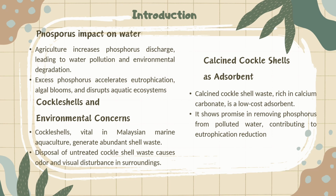Excessive amounts of phosphorus can be treated with the adsorption method. Calcined cockle shell waste contains more than 95% calcium carbonate by weight. They can be used as a low-cost adsorbent material as they have shown good performance for the removal of organic and inorganic matter in polluted water. It shows promise in removing phosphorus from polluted water, contributing to eutrophication reduction.